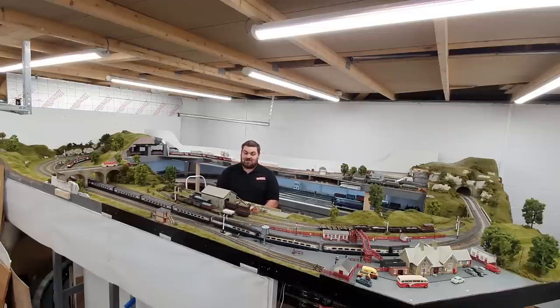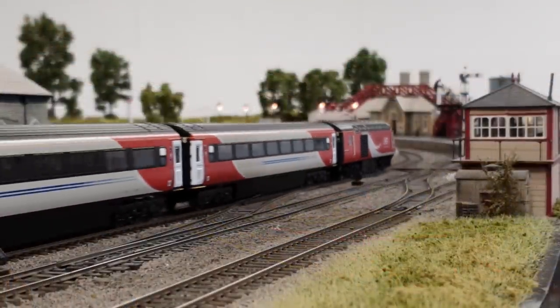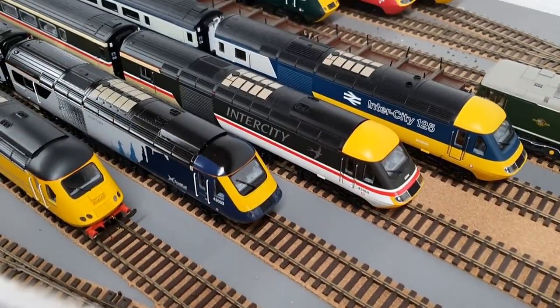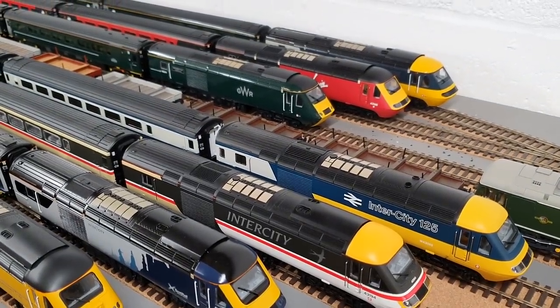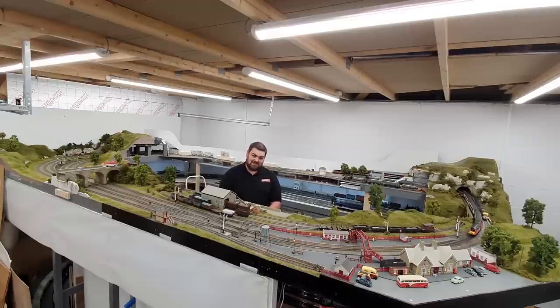So on Topleydale today, as you can see, I've got two HSTs running now, including my very own LNER set. I've got no fewer than 8 full liveried HST sets. It's gone a bit nuts. And I'm going to bring to you quite a nice running session, I think. I hope you enjoy the video as much as I'm about to enjoy making it. Right, let's get on.